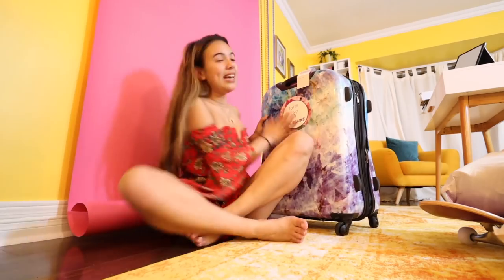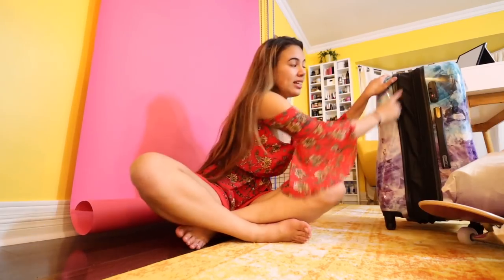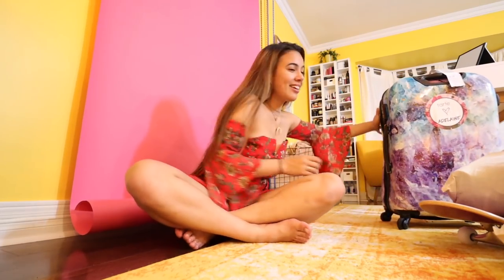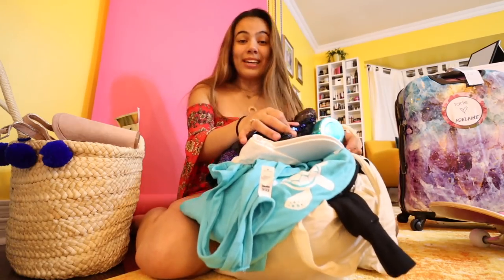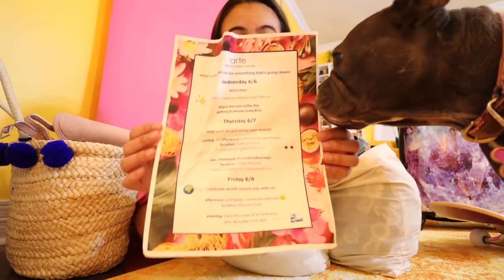Okay, let's do this Big Mama last because she's thick. Look, I had to unzip her. She's really thick. Let's start off with these three bags. This was our itinerary. I took my itinerary. Blue, do you need to smell it?